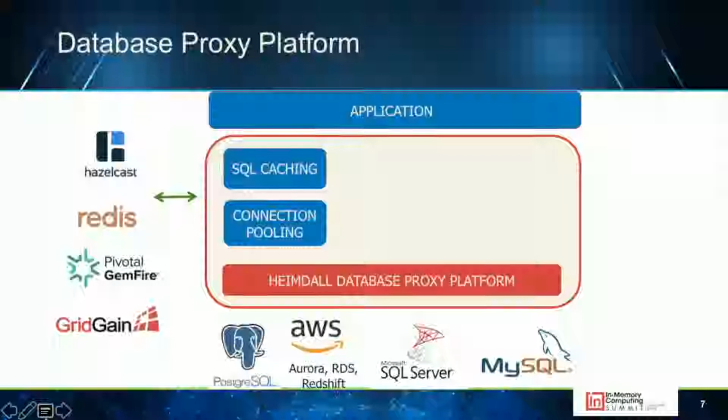So here I'm going to talk about the various features that the Heimdall Data Proxy platform can support. The first one is SQL caching. And I'll get more into it. But what it allows you to do is treat these in-memory data grids as a look-aside cache. It's not a primary data store, but it's a look-aside cache. So this proxy is a platform that's transparent to the application and transparent to your SQL database. And then you're going to hang off a storage of your choice. So we can support Hazelcast, Redis, GridGain, Gemfire, whatever you like, and it's going to store SQL results and perform the invalidation automatically. Okay? And we'll get more into that in another slide.